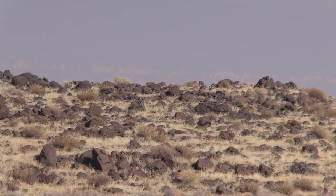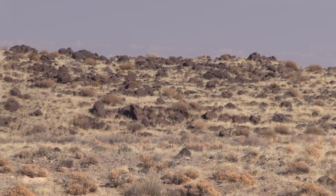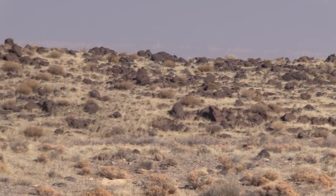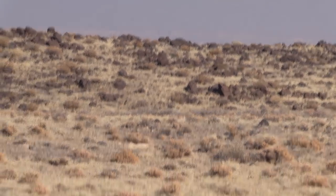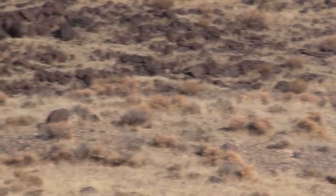On this other ridge about 100 yards out. You got him moving. Gotta come down around.